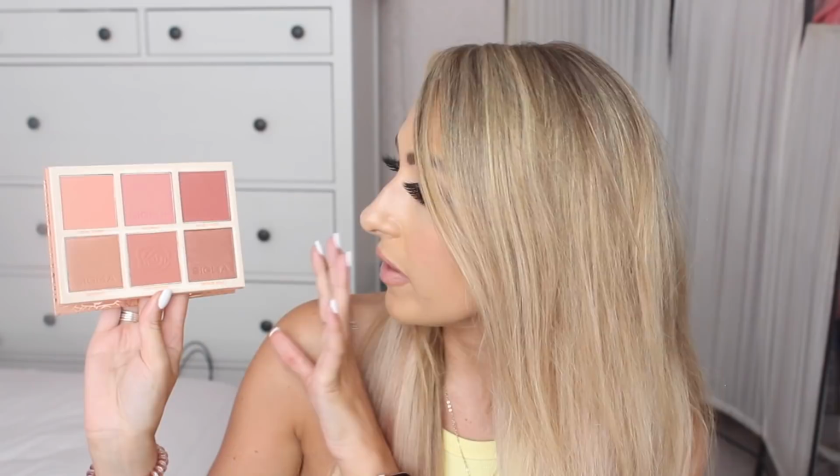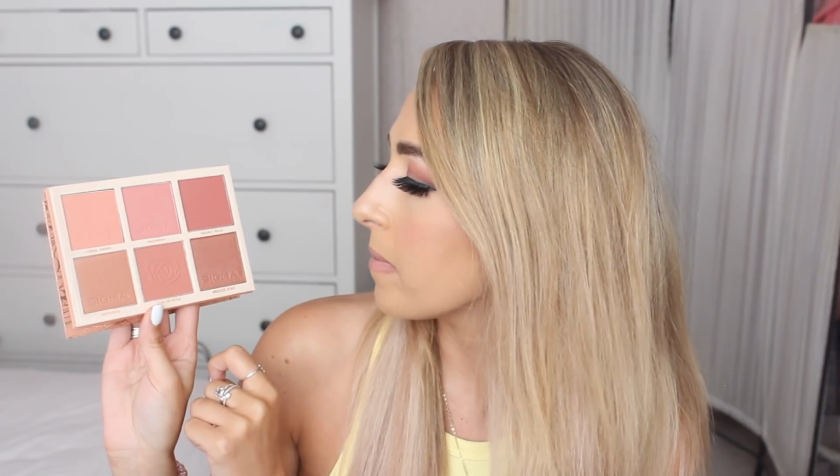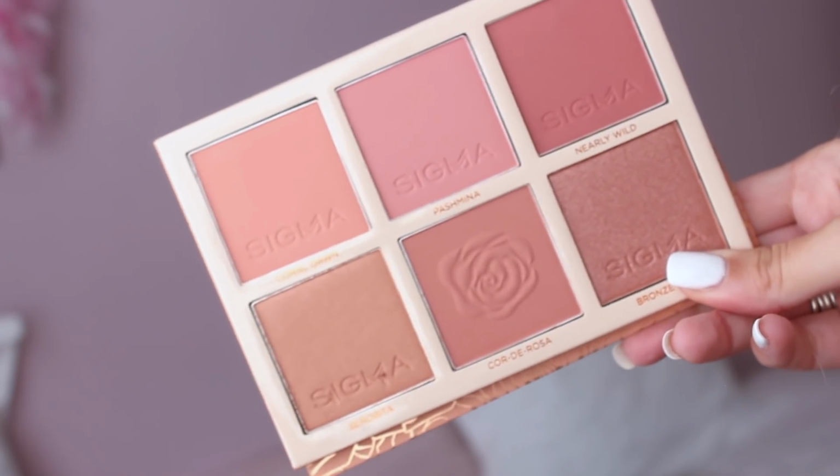Oh, sorry, I totally lied. I have one more favorite before we get on to the misses. Sorry about that. It is a blush palette from Sigma, and this is the Cor de Rosa. It is such a pretty palette. It comes with 6 shades. The pigmentation of these is so good. This shade here in Cor de Rosa and Coral Dawn are probably my favorite. Pashmina, I like that one quite a lot as well, but these two are my go-to ones.